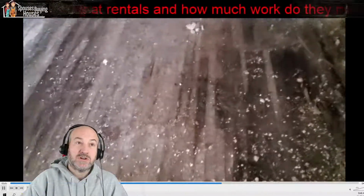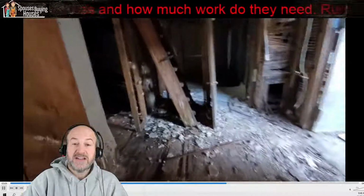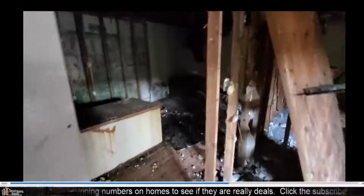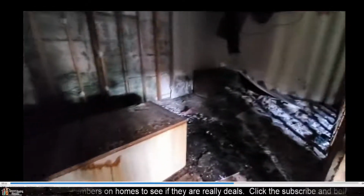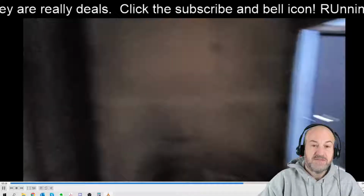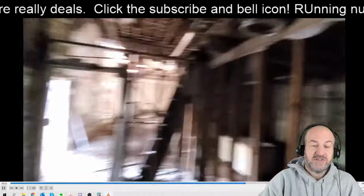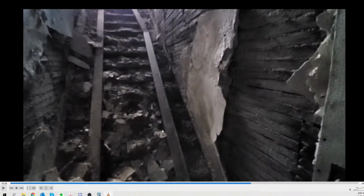So obviously this place is trashed out, needs a ton of work, but it's just money, right? We can run a case study on this. We can look at it. We can try and figure out what it's going to cost us to do all this work. Like I say, I don't see hazardous materials in here. I just see a lot of age and a lot of neglect. And most of this stuff will have to come out. Multiple dumpsters.